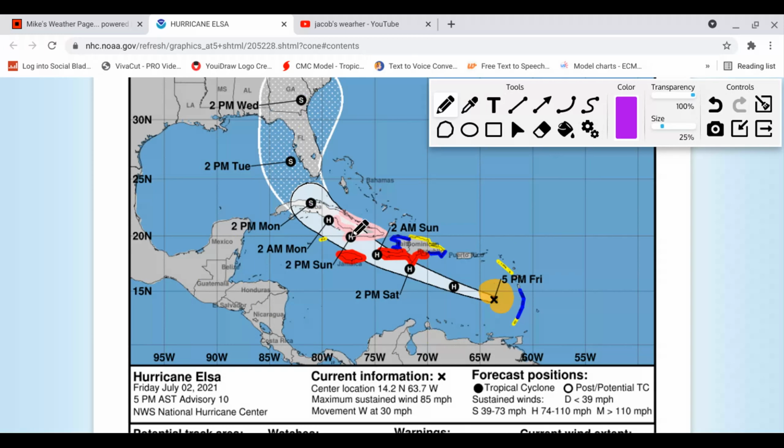While I'm in the location, I probably won't be posting a video tomorrow or Sunday or Monday, maybe Monday. But I might try to track it a little bit down there.